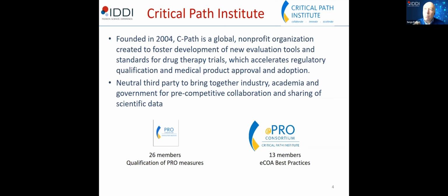And there are two important consortia in this, well, two important for me. There are other important consortia, but for other people, the PRO consortium. So that's a group of 26 members, and those 26 members are exclusively pharmaceutical companies, and large ones. And that group is in charge of qualification of patient-reported outcome measures.